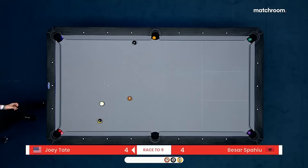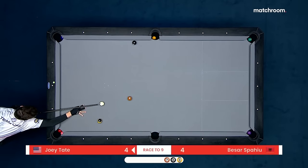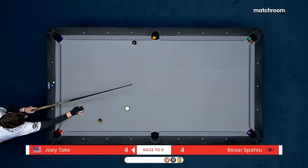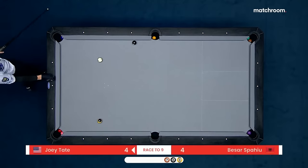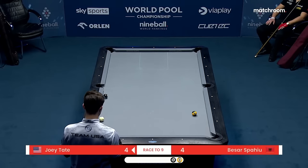What's your shot, Mario? Ooh, this one. I think I would punch it with left spin, going into the long rail and three rails to the eight. Doesn't need a lot of spin, I think. Wow. Oh. Very nice. But not out of the woods yet.